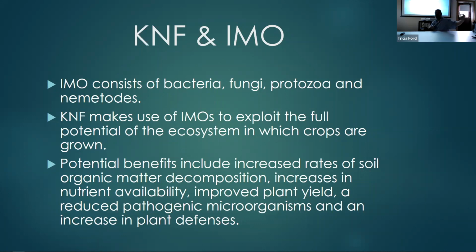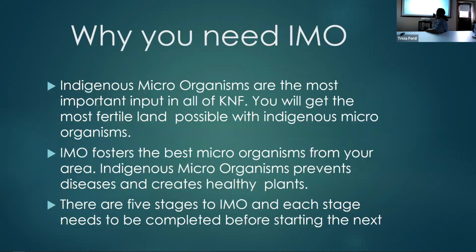And when I say collecting, I don't mean I'm digging up a bucket and bringing it to the farm. I'll show you in a minute how we're collecting it. We're causing very, very minimal disturbance, pretty much as much disturbance as taking a walk in the woods, okay? All right. Indigenous microorganisms are the most important input in all of KNF.